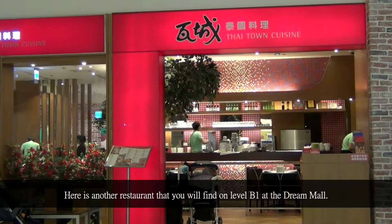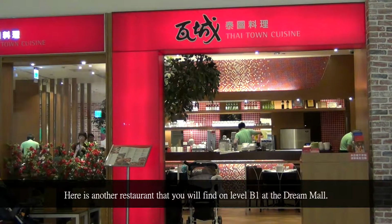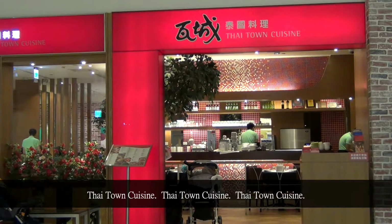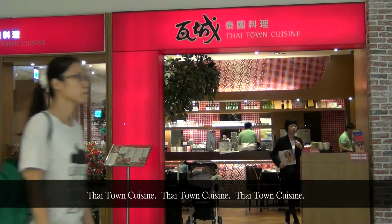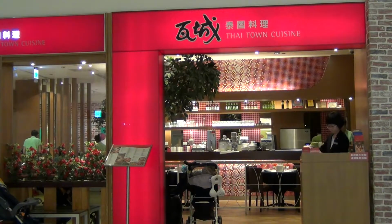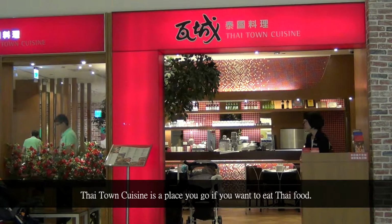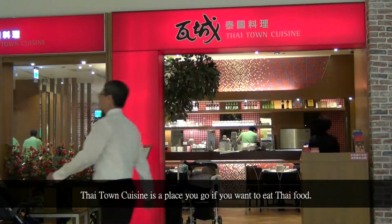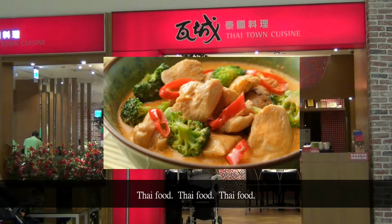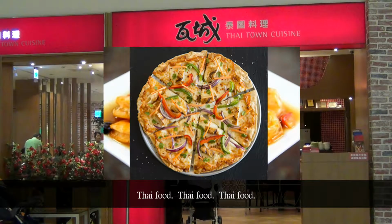Here is another restaurant that you will find on level B1 at the Dream Mall. Thai Town Cuisine is a place you go if you want to eat Thai food.